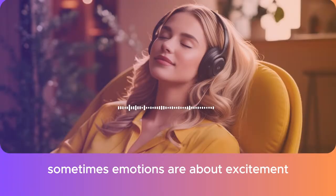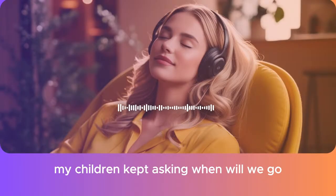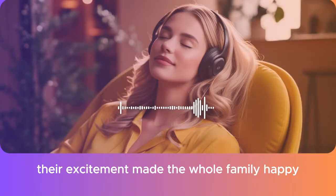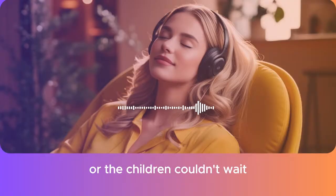Sometimes emotions are about excitement. Last summer, we planned a trip to the mountains. My children kept asking, "When will we go?" Their excitement made the whole family happy. You can share that as, we were excited about our trip, or the children couldn't wait.